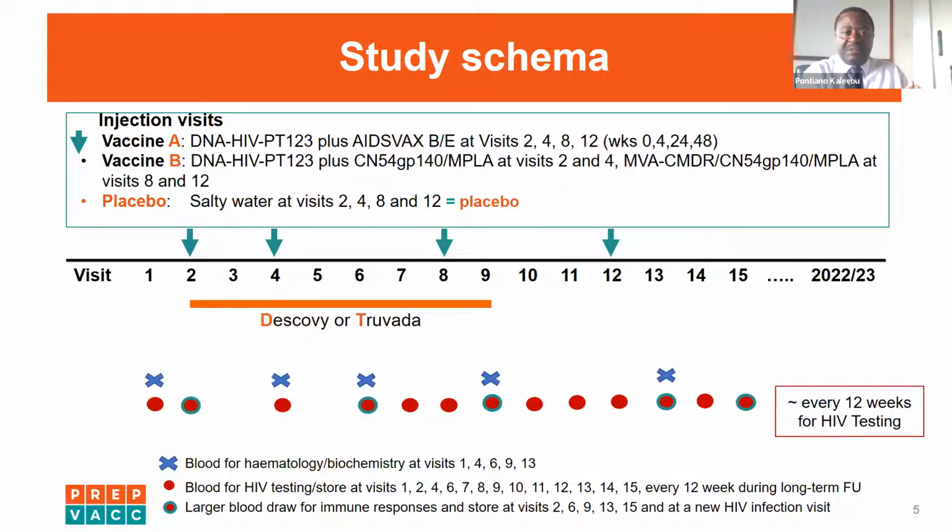One of the combinations is the DNA, potential T cell epitope DNA, plus AIDSVAX. AIDSVAX is very well known to many of you, as we used it in the RV144 study. We are giving the vaccine at different time points, weeks 0, 4, 24, and 48, together at the same time. We did a phase one study using this combination, giving the vaccines at the same time in both arms, and were able to induce quite good antibodies. It was one of the reasons we went to do this study.